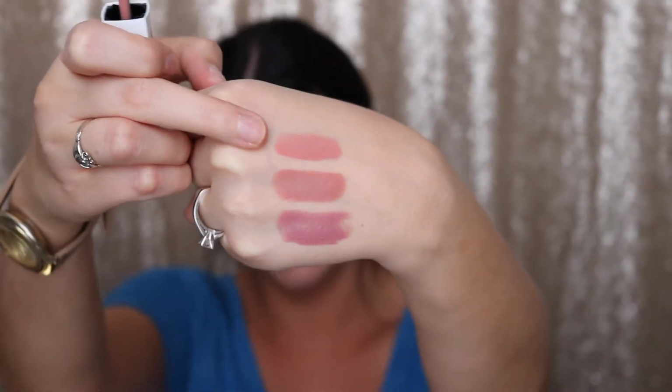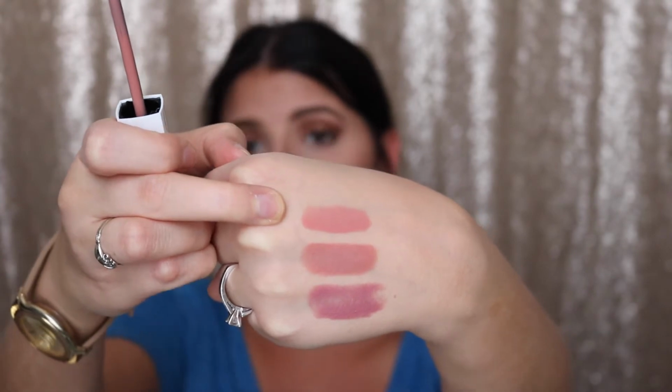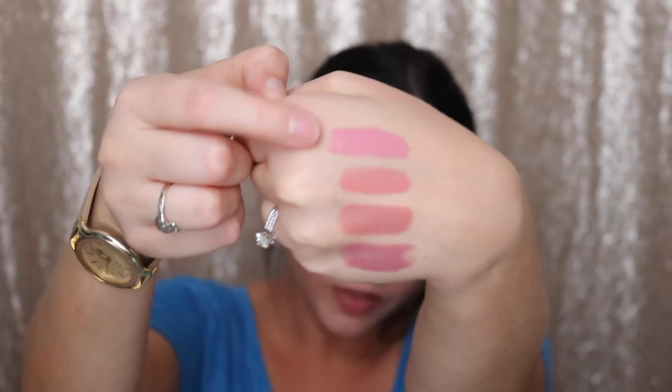That right there is Loyalist, and that's the Maybelline Superstay Matte Ink. This is totally like a nude for me because I'm on the fairer skin side, although I'm self-tanned right now. And the other color I got is Dreamer. Let me just go ahead and swatch that one for you too. This one's just like a more pink toned one, like a baby pink. Dreamer, this pink tone right here.